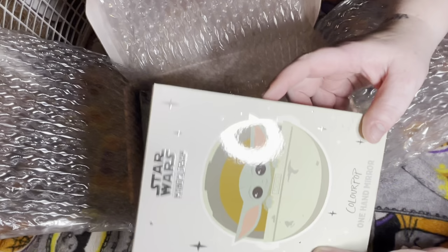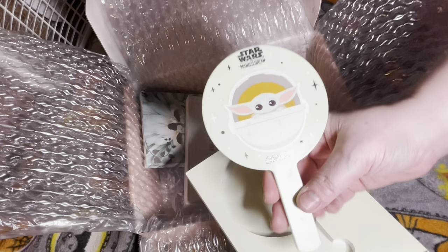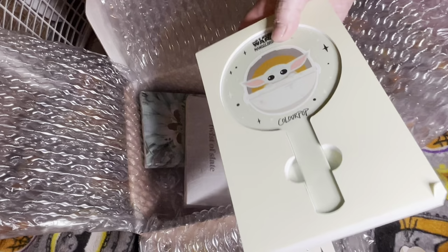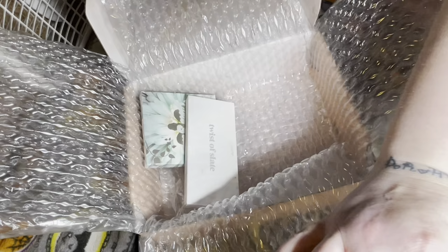This is the Star Wars Mandalorian ColourPop One Hand Mirror. Looks like this. And these are in like a metallic color, and that and the stars. Which I'll definitely be giving away, because I don't know if I'll do a giveaway, like I said, or not. But I definitely don't need this. I have way too many mirrors as is. But we got that.